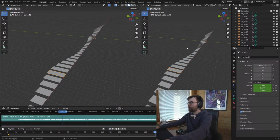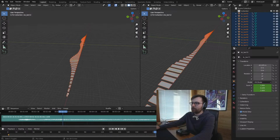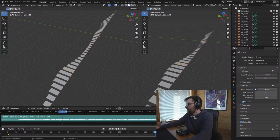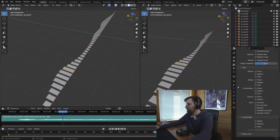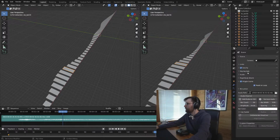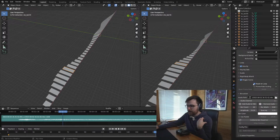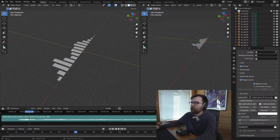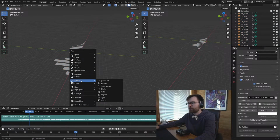Yeah, look at that. So now what you can do is you can treat this like a regular mesh. I think these are too much, by the way. So I want to go to the Visualizer add-on. Is it here? Okay, so it's here. I want to set the bar count. Yeah, let's do 16 instead. And then regenerate. Yeah, look at that.